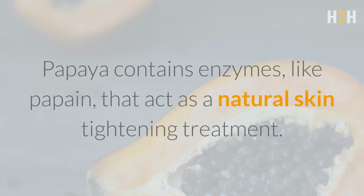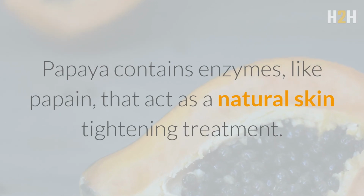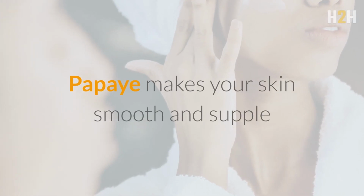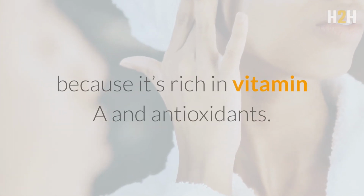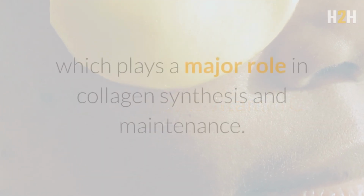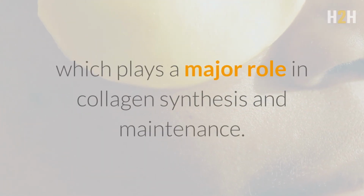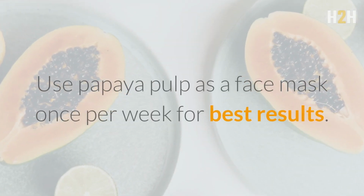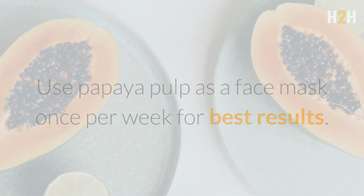Papaya contains enzymes, like papain, that act as a natural skin tightening treatment. Papaya makes your skin smooth and supple because it's rich in vitamin A and antioxidants. It also contains vitamin C, which plays a major role in collagen synthesis and maintenance. Use papaya pulp as a face mask once per week for best results.